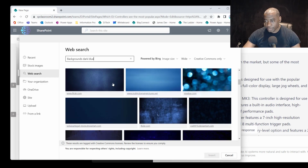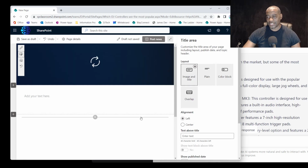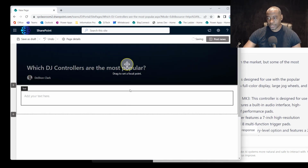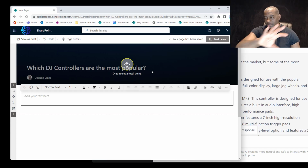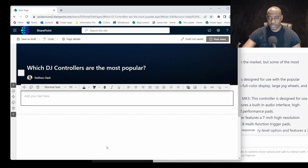Ooh, this is funky. I don't know how that'll look with the title on top of it. So usually I try to do something that's really dark and consistent, even though I may have a little gradient inside of it. I want it dark all the way through, just so that it's not competing with the title. All right, so there my title pops. I'm okay with leaving my name up there for now.